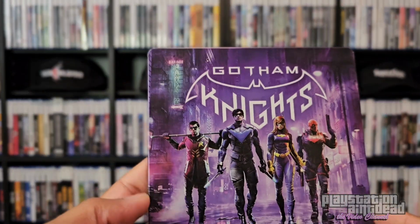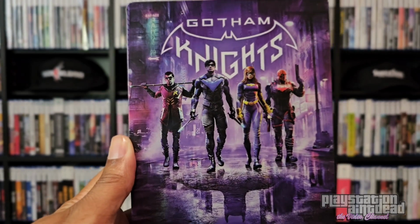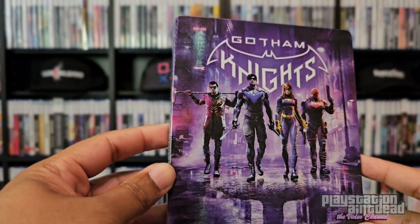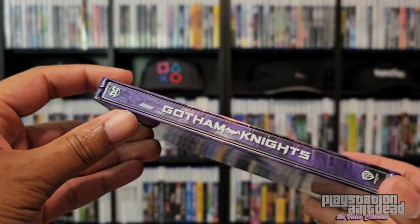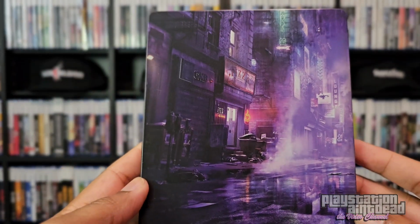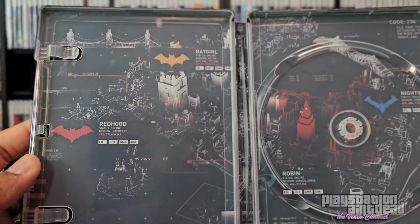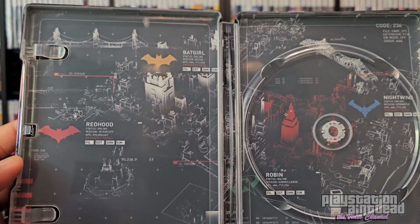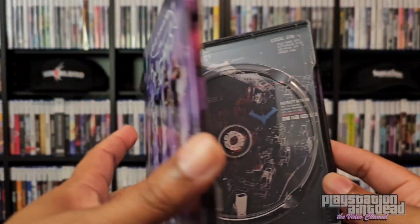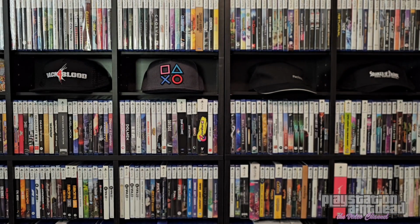Next up, this is a Gotham Knights Steelbook. I believe this one came from Walmart. You get the characters on the front. You get the nice Gotham Knights logo on the side, and kind of more of the street. And then inside, kind of got the layout of the map. You got Nightwing, Robin, Red Hood, and Batgirl. So I enjoyed this game. I know some people didn't, but I definitely did.